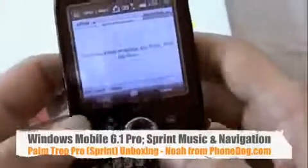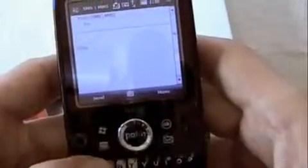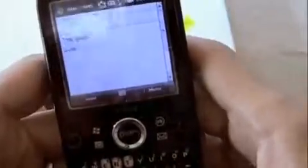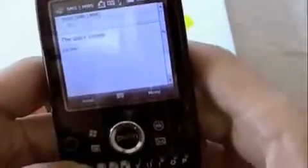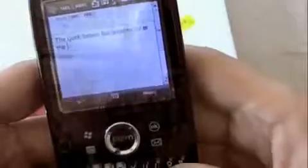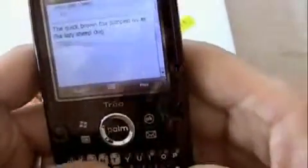We'll try out the keyboard. Baby, I bet I could push your buttons if I tried hard enough. There you go. The quick... So the thing with these kinds of keys, I don't think I can tell you this while I'm typing. Lazy sheep dog. Not bad.